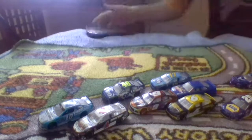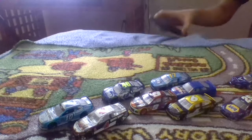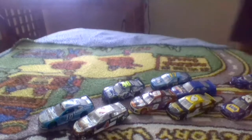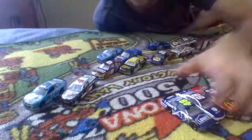Look at that. So right now we're trying to figure out who is where. Derek Lewis escaped with minimal damage as well. Upon further inspection, quite a bit of nose damage to the 48. Amazingly, he's still running.